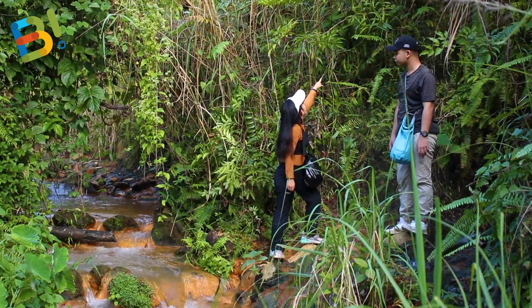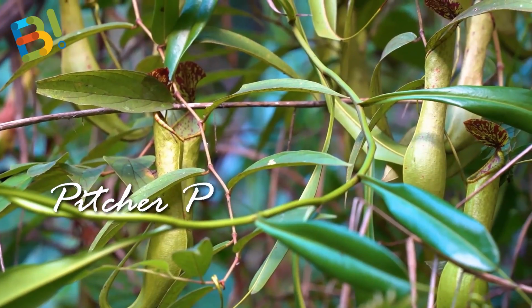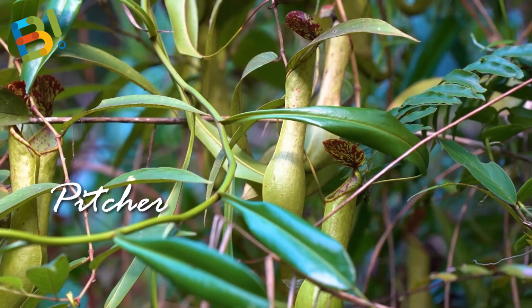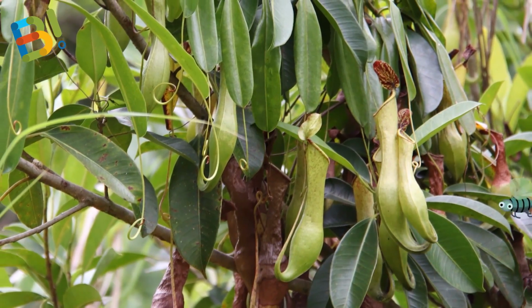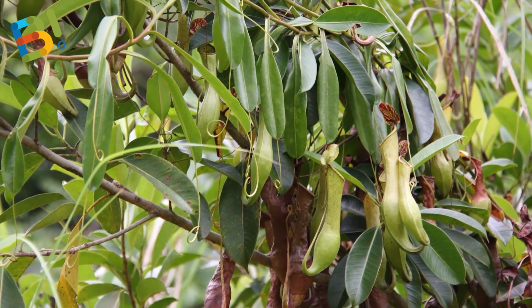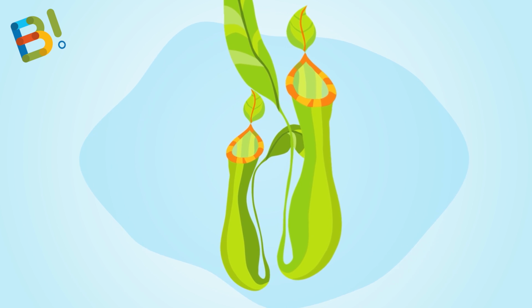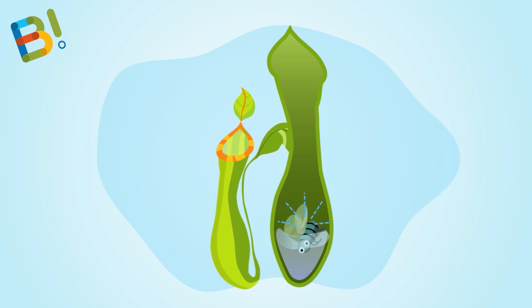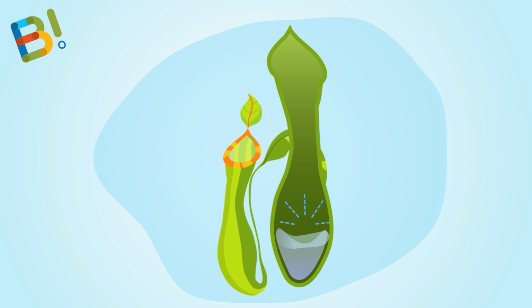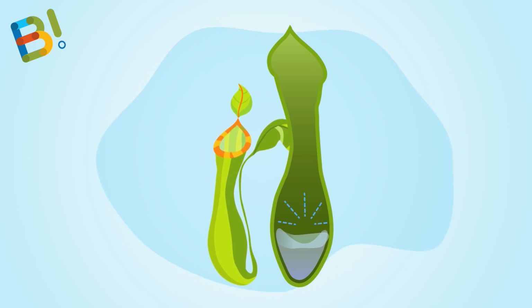Hey, Ivan, I know that one. It's a pitcher plant. That is a very dangerous and a very rare plant. The pitcher plant usually grows on acidic soil, which means it thrives in nutrient-poor land. It obtains its food by capturing insects and other prey by means of modified pitcher-shaped leaves that function as passive pitfall traps. The insects caught inside the leaves would eventually die and be dissolved by the acidic liquid inside each leaf. They would then be digested and the plant would absorb the nutrients.